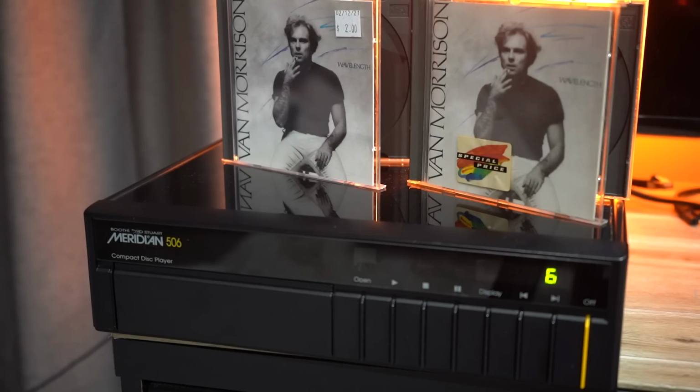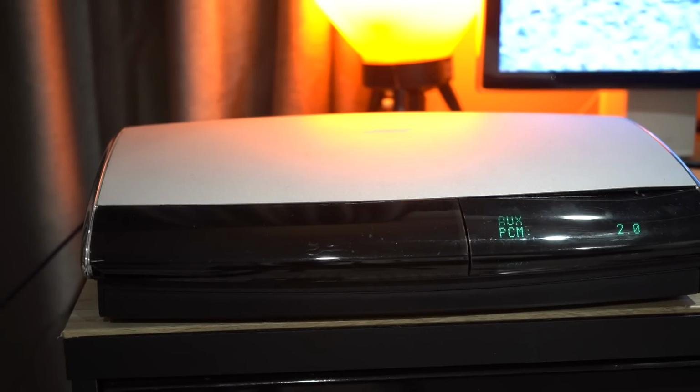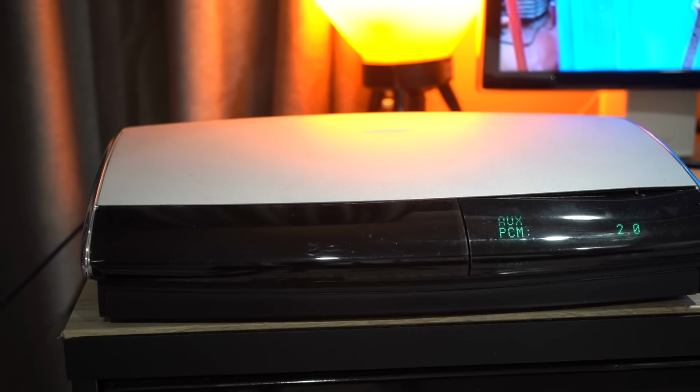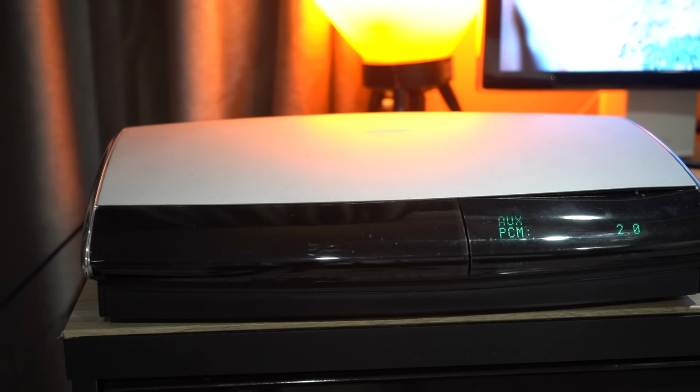It's time for a little bit of a comparison between the Meridian 506 and my Bang Olufsen 9000 CD player. And let's add this as well, a Bose Lifestyle with the disc being played from a Samsung Blu-ray player. It's the only sort of low-end, I guess, CD playing device I have in the house. And why am I not using the internal Bose CD drive? Well, watch the video in the link above to find out.